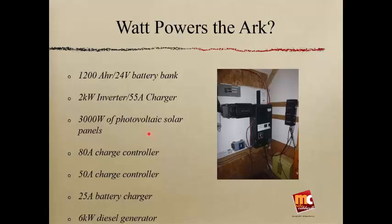Okay, I've got 3,000 watts of photovoltaic solar panels up on the roof. So that's what these 2 lines here are going up to the roof. And then down here, there's a couple of lines going through here, and they go up to the hay shelter. I've got an 80 amp charge controller. That's what this unit is here. And it controls the solar panels that are on the roof of the hay shelter. I've got a 50 amp charge controller, which is right here, and it controls the power coming in from the solar panels on the roof of the Ark.